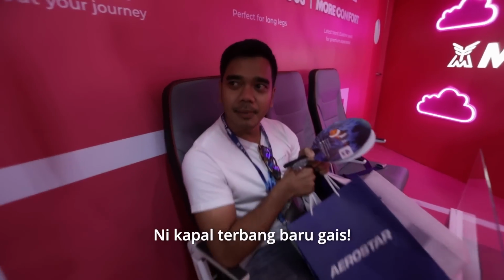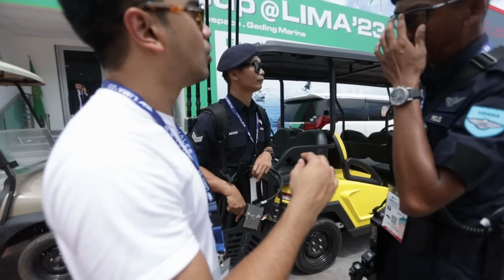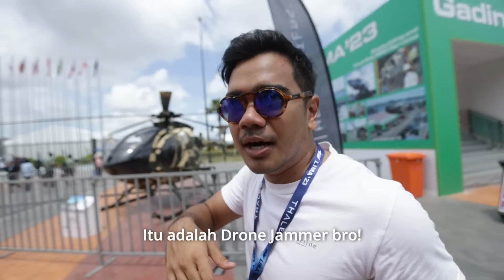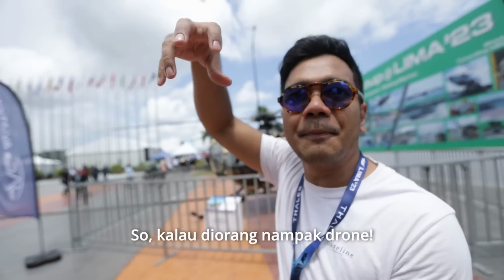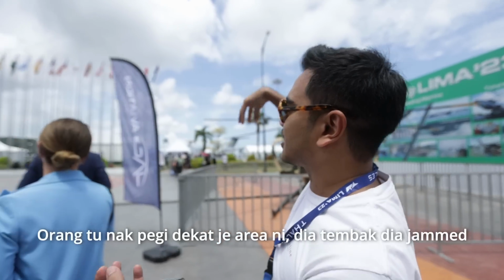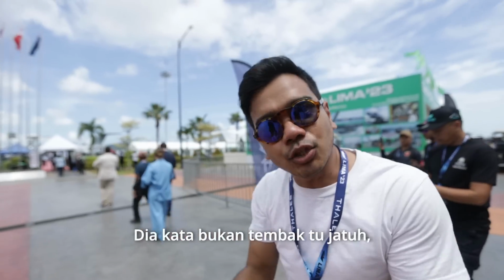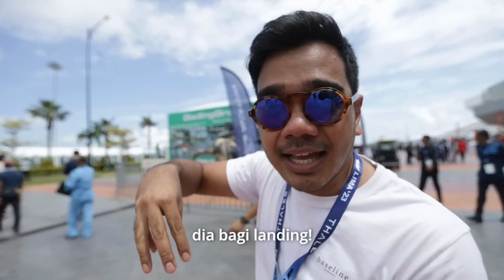Ini flight kapal terbang baru, guys. My airline. Itu ada drone jammer, bro. So kalau ada nampak, dia nampak macam drone, orang tu nak pergi dekat ke kat tempat area ni, dia tembak, dia jam. Tapi yang paling best, dia kata bukan tembak tu jatuh. Dia bagi landing. Dia cakap jarang tak kena. Sukoi.